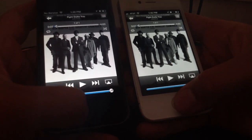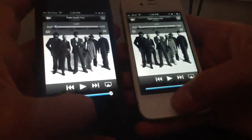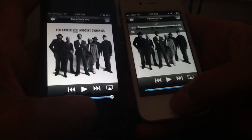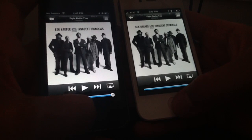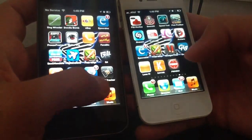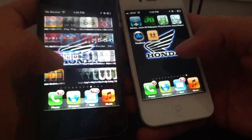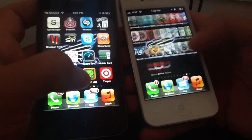As you can tell, that is nearly twice as loud. Now, it's probably not a very fair comparison, because I've had this phone for over a year now, about 16 months, since the first day it came out. And, you know, it's taken a lot of abuse, so the speakers may have been damaged a bit. It's hard to tell. Take that for what it's worth.